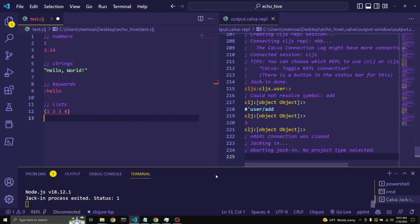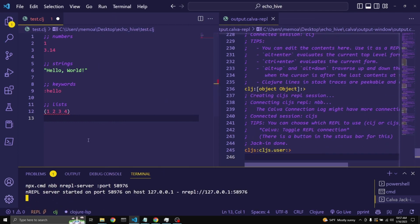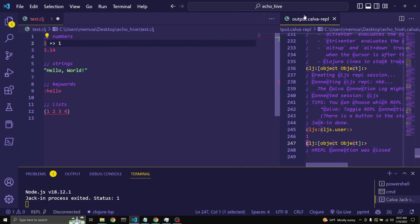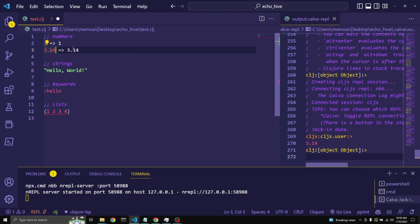And I keep disconnecting because it says no project type selected. I don't know exactly what that is about. So when that happens, I'm just going to keep on connecting back in. So for example, here it says numbers. I believe if we do Alt Enter, so we evaluate, this evaluates to 1. We also see an inline evaluation. So essentially we could entirely close the output, Calva is what I'm understanding. You can actually evaluate your code straight. Oh, see, again, the connection was closed, it says. Okay, we are reconnected. Alt Enter, again, evaluates these two numbers.